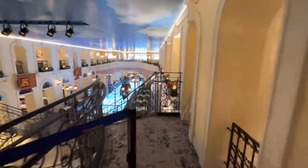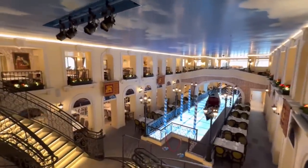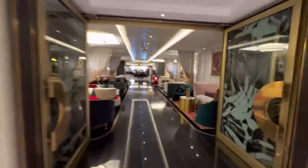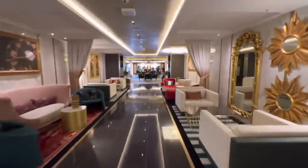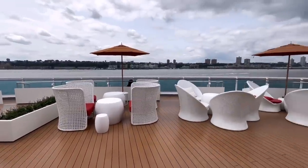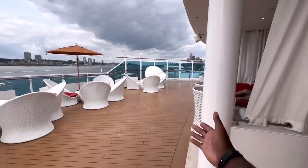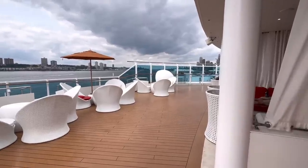This here is the main dining room, the Canal Grand Restaurant. I ate here yesterday. Food was pretty good. On deck 5, we got the Carnival Bar and Lounge. By the way, I'm not going to give you guys a full cruise ship tour in this video. Just showing you guys the basics. They also have an outside area too. However, it's only for the Teresa guests, if I'm saying that correctly. Just think of, if you've been on other Carnival ships, the Havana area. This is pretty much a similar style to it, as well as the rooms that they have on the other side of the ship, around the corner.